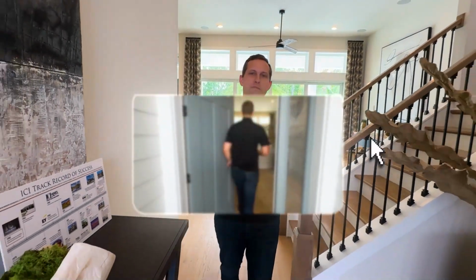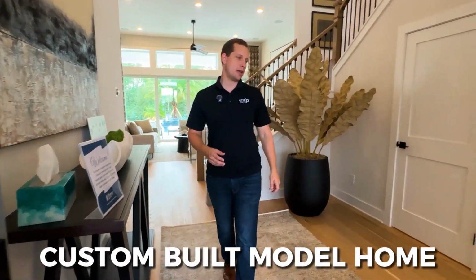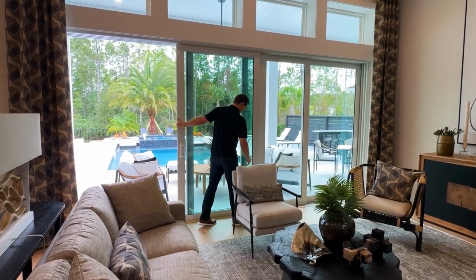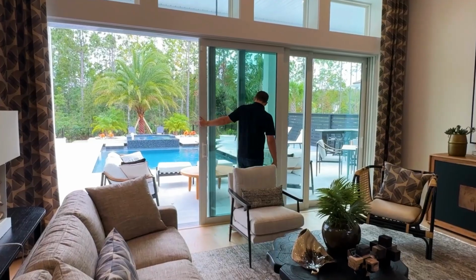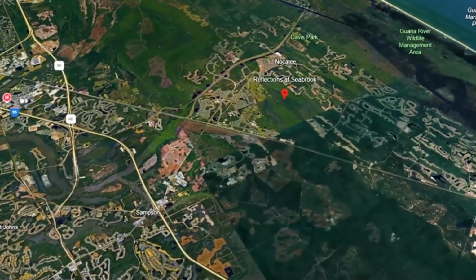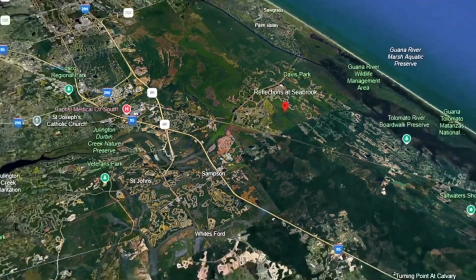I can't wait to show you inside this custom built model home here in Nocatee and show you what the builder did on this one that you just don't see very often here. You know, we are currently in Nocatee, but we're actually in Nocatee's newest neighborhood, the Reflections, which is also their last neighborhood here in Nocatee.